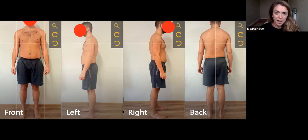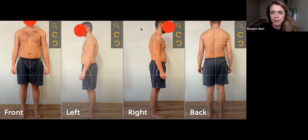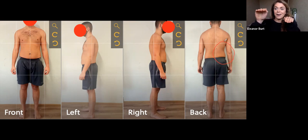The first thing that jumps out to me with this man is, hold on, I'm going to do my favorite thing of trying to annotate, but I'm really quite bad at annotation. The first thing that jumps out to me when I look at this man's body is this area here. Looking at him from behind is the clearest way of seeing this. This section suggests to me that he is elevated through the right-hand side of his pelvis. By pelvic elevation, I mean that one side of his pelvis is higher than the other.